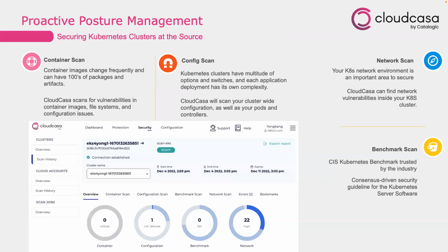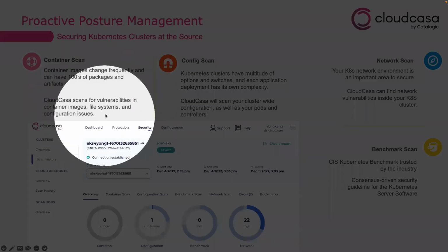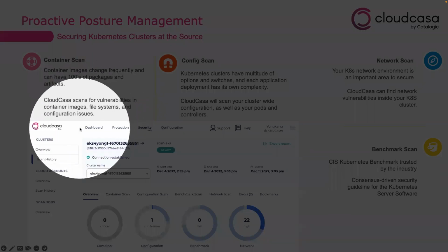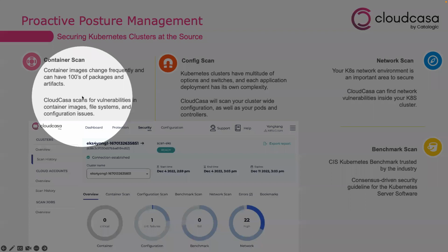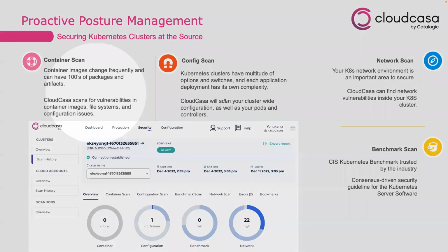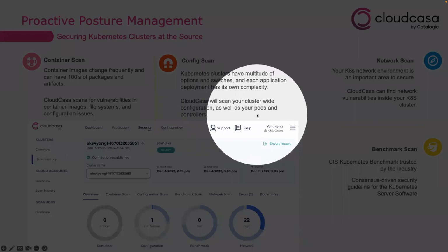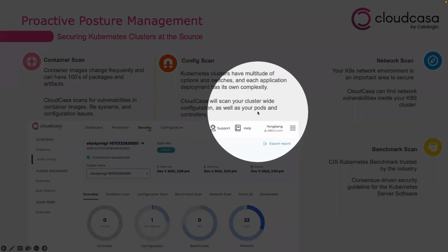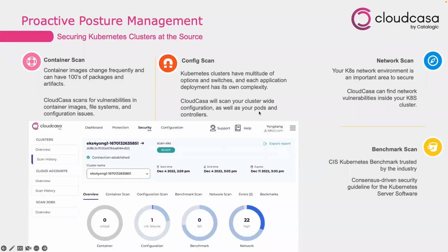First of all, how can I secure my Kubernetes cluster? There are a few key areas that are part of the CloudCasa features. First of all, you can do the container scan. It scans for vulnerabilities, scans your container images, your file system, and any configuration issues. Secondly, it provides the capability to scan your cluster-wide configurations for misconfigurations, and also allows you to scan your pods and your Kubernetes controllers, for example a replication controller or any other controllers.